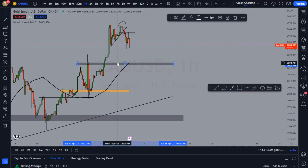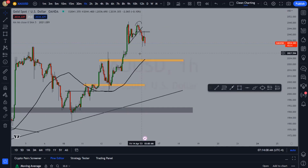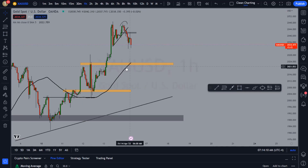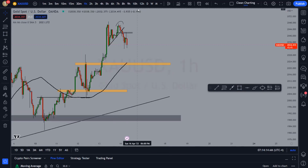So expecting price to maybe come back down here and continue the structure, because you can't really take any sells until the support is broken. So that's currently what I have for this to come back down here, and then I can start to look for some sort of transition based off of this here. You know, we could continue higher. You know what I'm saying?